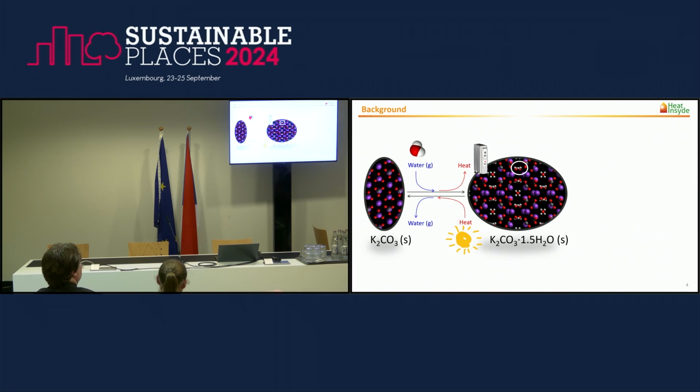If you have a salt like potassium carbonate, the one you see here, and that's the one we used in the project, it reacts with water. Water is built into the structure of the material. That delivers heat. And the hope is then that you can use that heat. And if you have heat available, or any source which can generate heat, like electricity, you want to push it the other way around. Now then you have the basic principle. So you need water vapor, and you need salt.